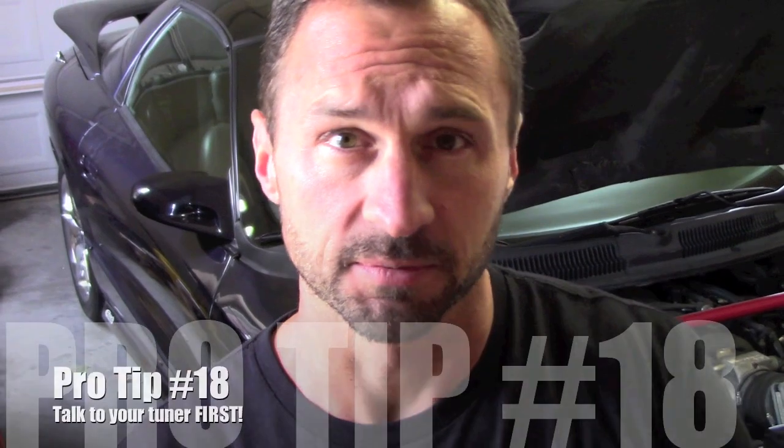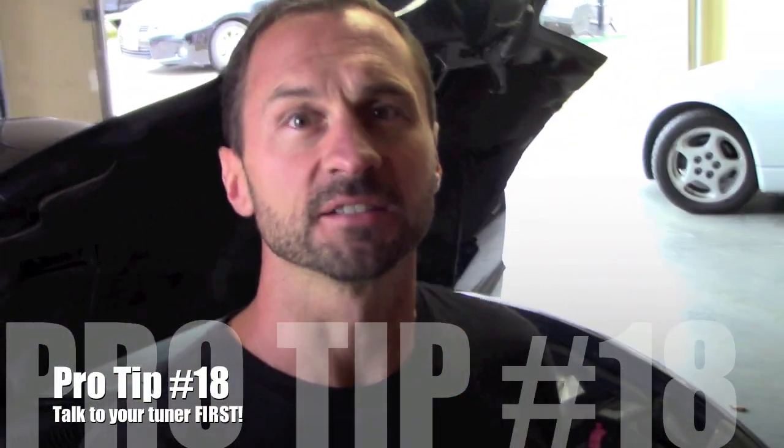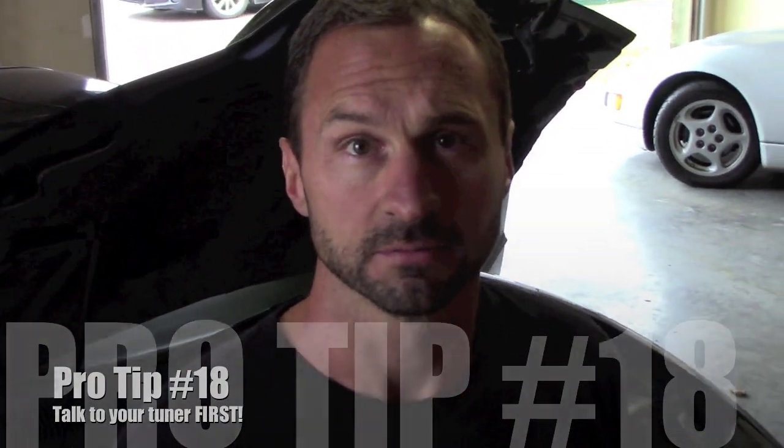Now, this transmission is going to be a huge ordeal, but we're going to tackle it. So I thought, if we're going to have to pull this transmission out anyway, which we are, it might be a good time to do some engine modifications because a lot of the work's already done. So, this is your pro tip, number 18 at this point. If you're going to customize a factory fuel injected engine, you need to probably decide who you're going to have tune it and talk to them first.